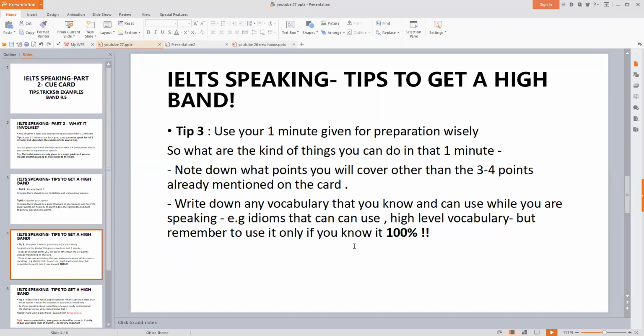Here, this is the trick. This is a tip to get a high score, okay? Use good words, use high level vocabulary, uncommon words, but please use them correctly. Use them only if you know them 100%. What I mean is you should know the correct pronunciation, you should know the correct meaning, you should know how to use it, you should know which form you have to use, whether it should be a noun form, verb form, adverb. So if you're 100% sure how to use it, then only use it.